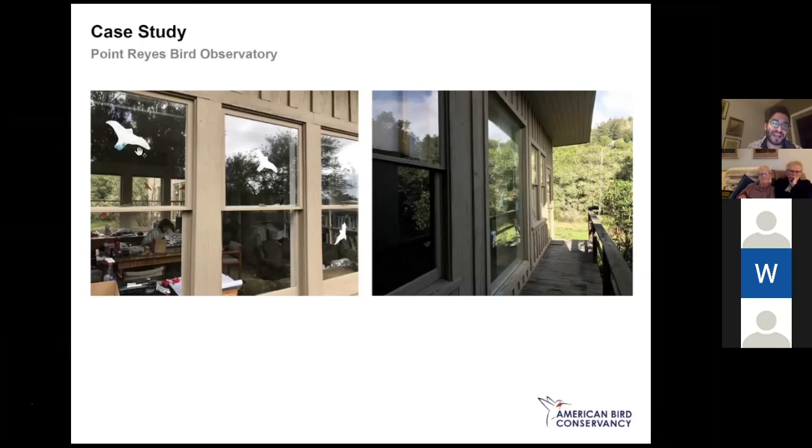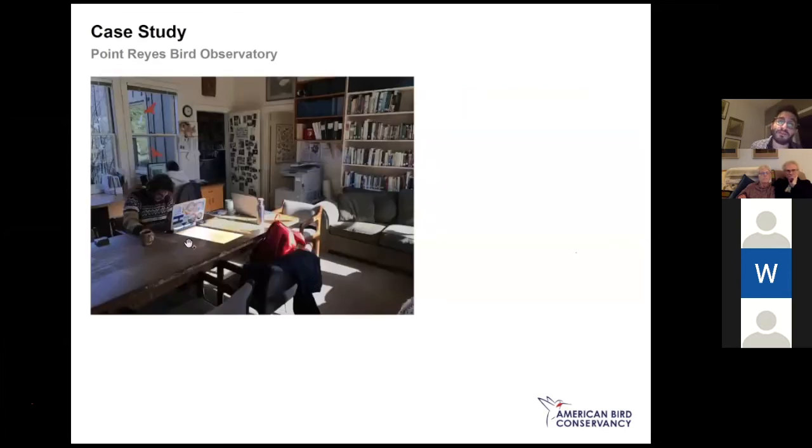So they put up decals initially at the bird observatory that weren't doing anything. I was bird banding here at the time. And so they also had a problem with glare. Because of the way that the vegetation was around the building and how the sun works around the building, they were getting these very bright, deep beams of light that made it really hard for people to work, and also made the space really hot.